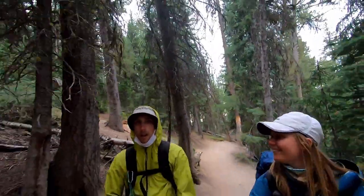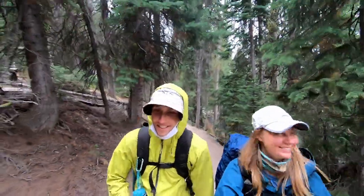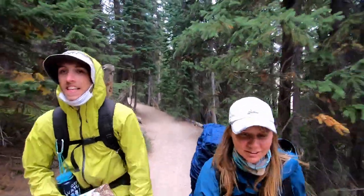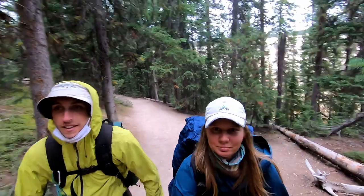Alrighty. After much deliberation, the team has decided to head out. And by decided, I mean we actually know where we're going now. Yeah. Woo! Turns out there was a map at the trailhead where we needed to go after all. So thank you, Yellowstone, for helping us despite our lack of preparation in buying a map.